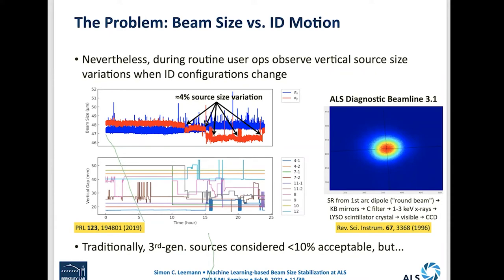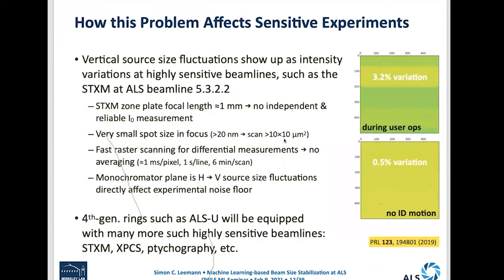Now, if you just look at the size of these jumps that you look at here, this is on a 4% level. Traditionally this was considered acceptable, right? If it's below 10% source size variation, third generation sources, people have considered that to be okay. And it has been for a long time, but now this is starting to become a real problem. And what I want to do here is just show you what this looks like for the actual experiment, what the effect of this is.